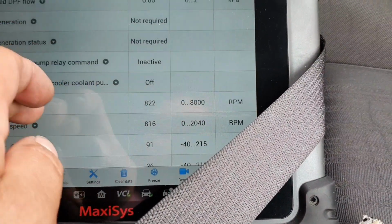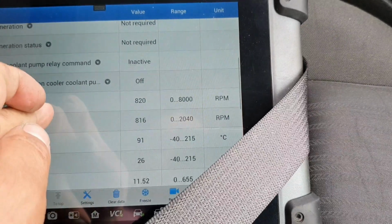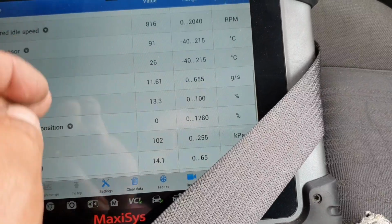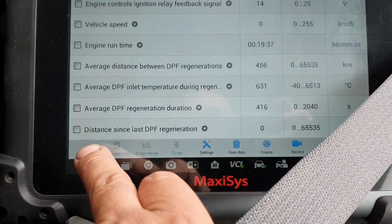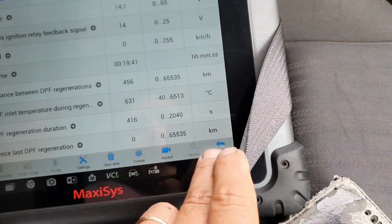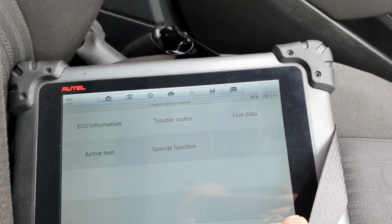So it was a failed regeneration that I don't know if I showed you on the other video for the runners. I'm not really sure, but yeah, it's going to say distance since last DPF regeneration 0. So that's all done. Now we still have a vehicle service soon. Let's see what this is for, and we'll move from there.